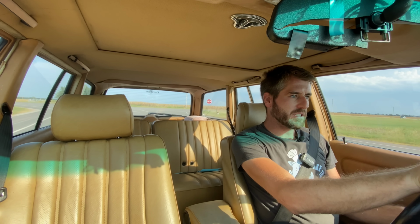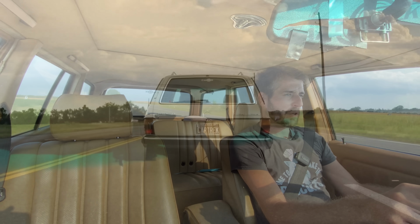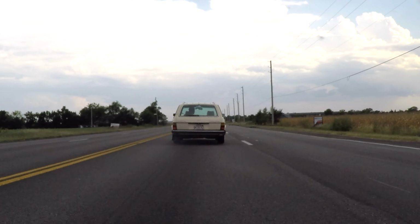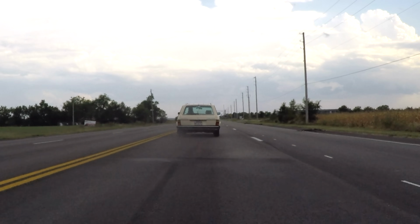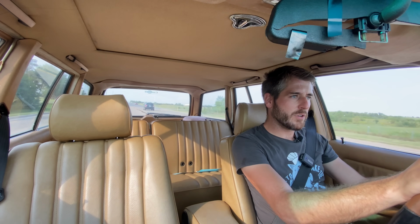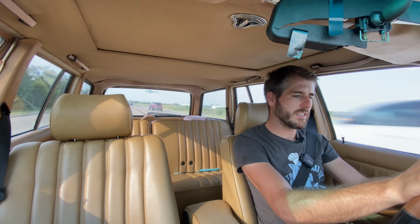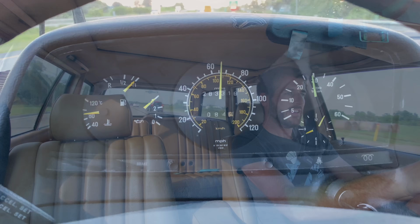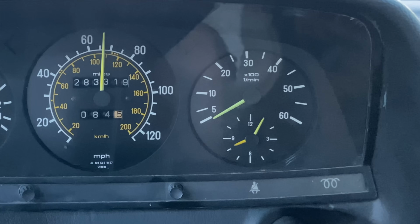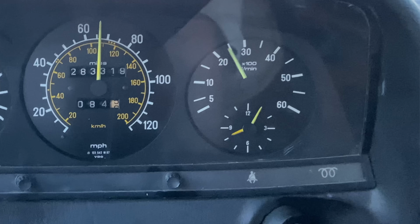Let's do another acceleration test here. Should be rolling coal now, boys. Yeah, we're doing it. We're accelerating. It is happening. Another thing of note of this specific car is that the tach works intermittently. So right now I'm in a period of not working, but when it does work, sometimes it just kind of dances around and flicks all over the range, which is pretty weird. But for a lot of the drive it was working. It just has chosen not to lately.